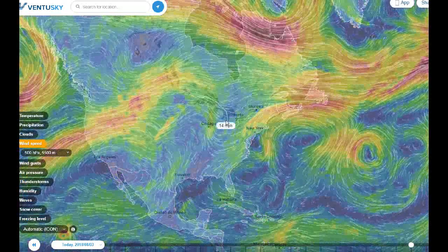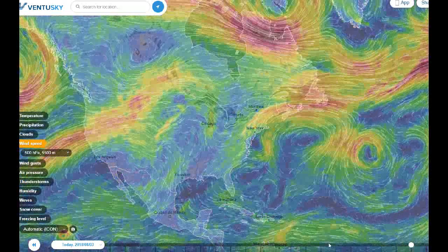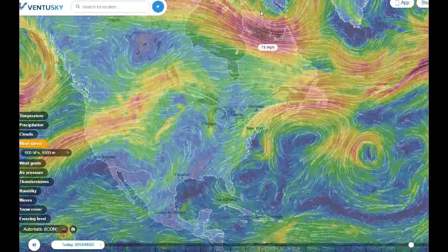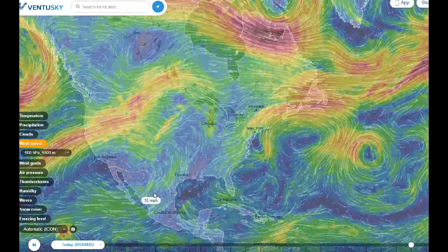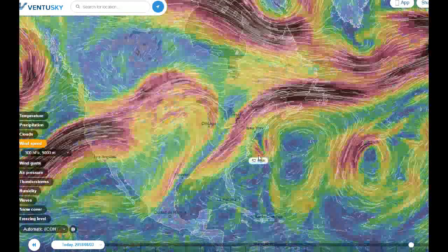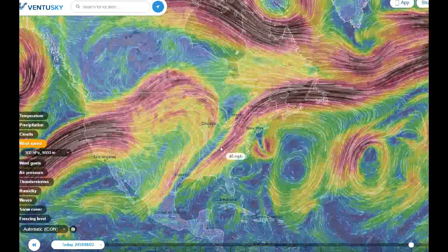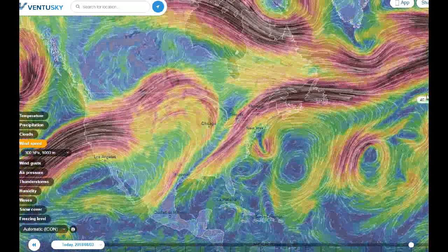Again, the jet stream is powered by the difference in temperature between the Arctic Circle and the equator, and because there is less of a difference between the poles and the equator due to climate change, jet streams are weaker, wavier, more diffuse. This is talked about by many climate scientists. And here is the 300 millibar level. So again, you can see just how wavy this jet stream is, and it's just nuts.